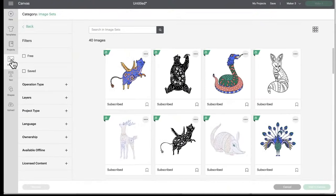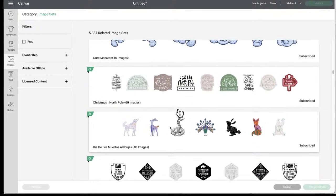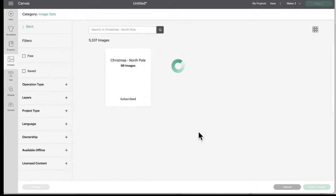Okay, let's go back to images. We're going to go back. Look at how awesome that is, guys. Do you see that improvement? We had this open and we were in images, in this image set. We went and played on our canvas, came back to it. We were still in the same spot in our images. Then I hit back again and we're in the same spot in image sets. Now, that might not seem like something to get excited about, but most of you know what I'm talking about, because before it just started you at the top and you had to go back and find it. Christmas North Pole.